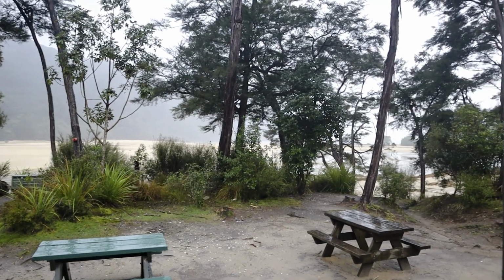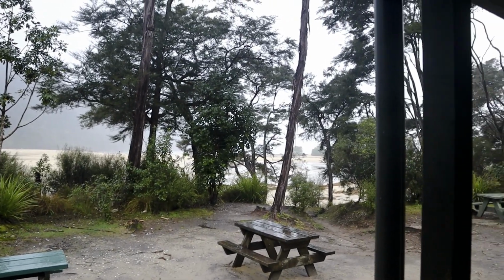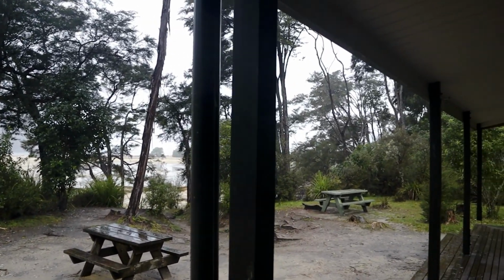The tide's gone out. Low tide today's at just before 10.